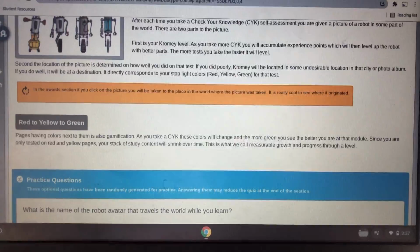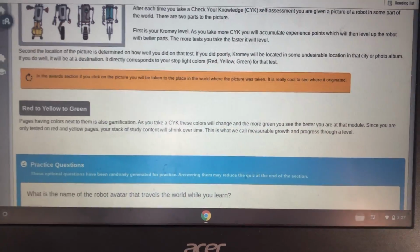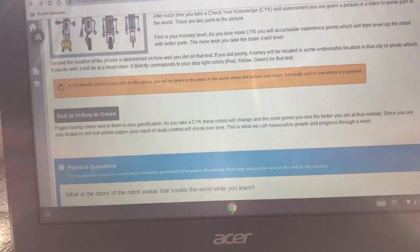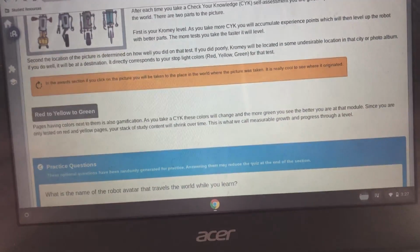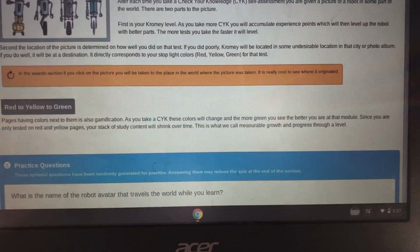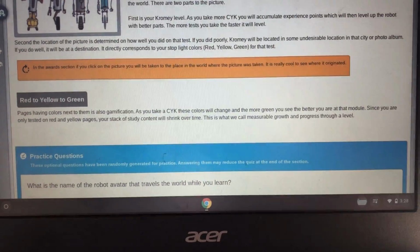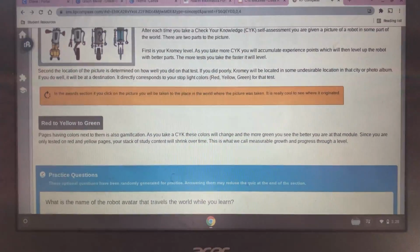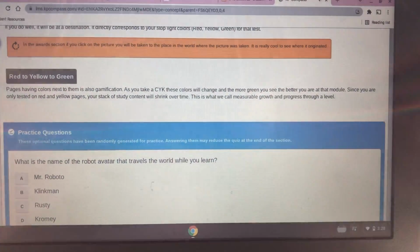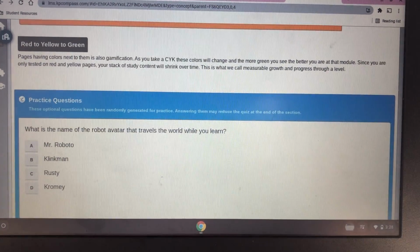Second, the location of the picture is determined on how well you do on that test. If you do poorly, Chromie will be located in some undesirable location in that city. If you do well, it will be at a destination. It directly corresponds to your stoplight colors, red, yellow, green, for that test. In the awards section, if you click on the picture, you will be taken to the place in the world where the picture was taken. Really cool to see where it originated. Red to yellow to green.